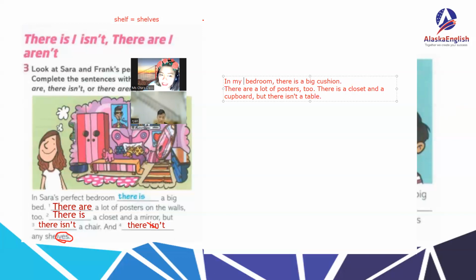In my clean, in my tidy, in my beautiful, in my cool, I think modern. How can you describe your bedroom? You could also describe the color. You could also tell the color, the size. But my bedroom is so messy. So you can describe it as a messy bedroom. Is that what you want? In my white bedroom. All right, that's it.